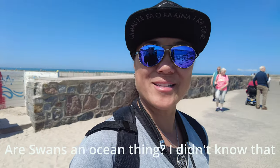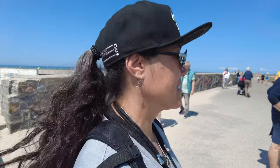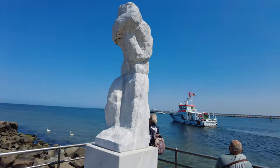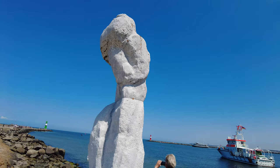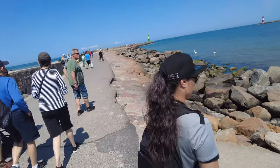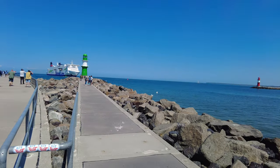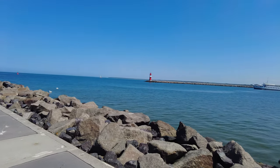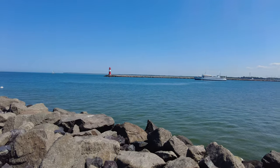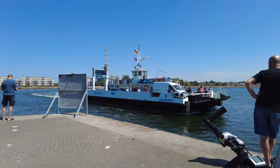Are swans an ocean thing? Looks like it. I thought they were freshwater. Maybe not. They have a green lighthouse on this side and a red lighthouse on that side. And even though it looks close, in order to get there, it's probably a 5-mile walk and a ferry ride.